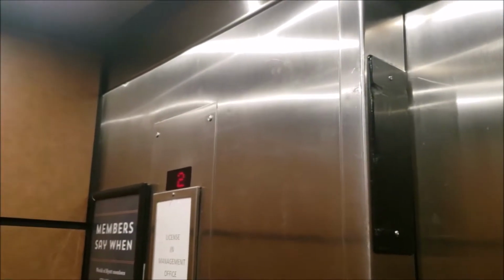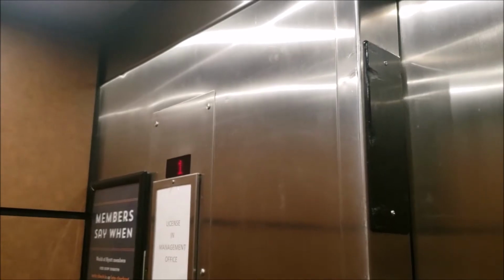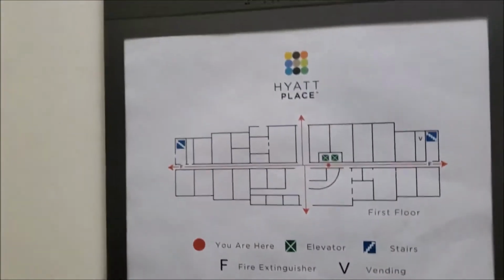Not sure if you caught that in video, but the lantern just flashed as it passed 2. It flashed down, that is. Also, the phone box seems to stay open for some reason. There we go. There's a map right here.